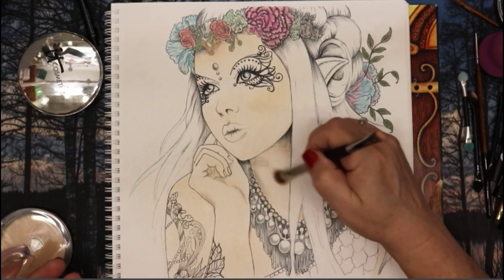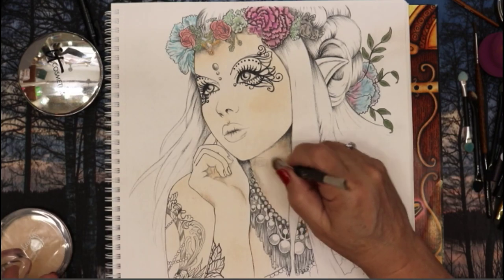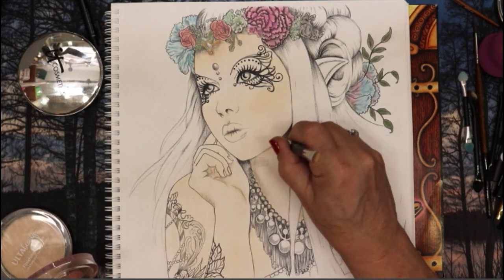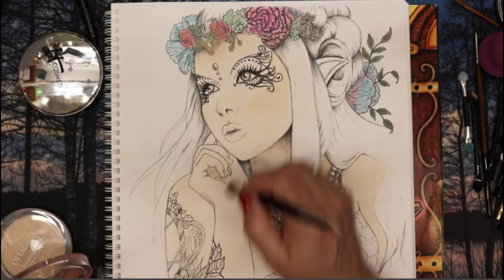I didn't want to use this, but I guess I can. It's like a bronzer. I don't want to stop. I got to.